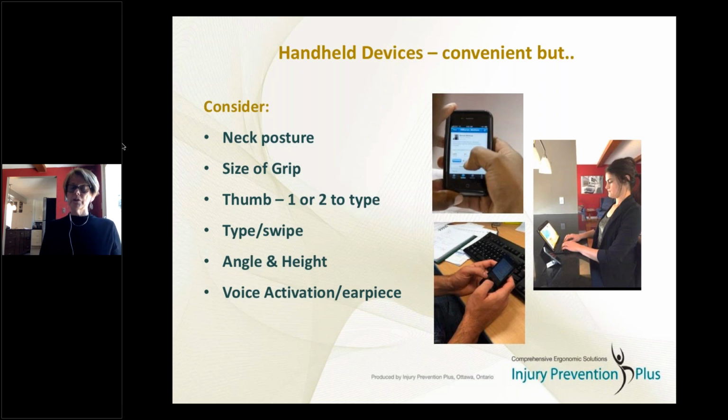Really being careful that when we're using our neck posture, that we're not sitting over an iPad or with our phone on the couch with our neck bent down. Really trying to lift the screen to you and keep your posture, or put it on a stand so you can see it a little bit better.